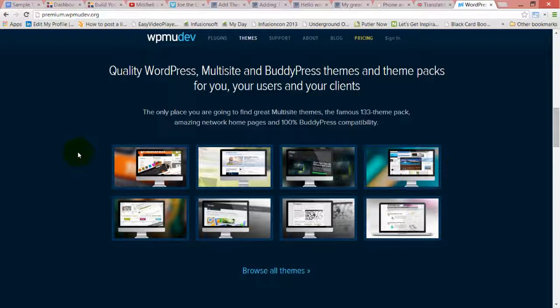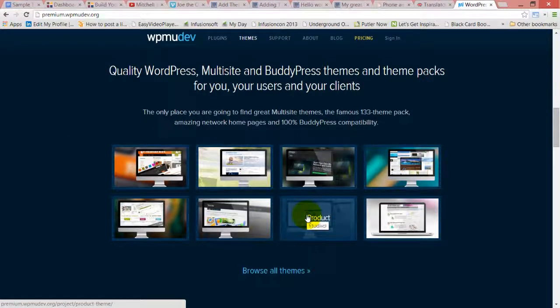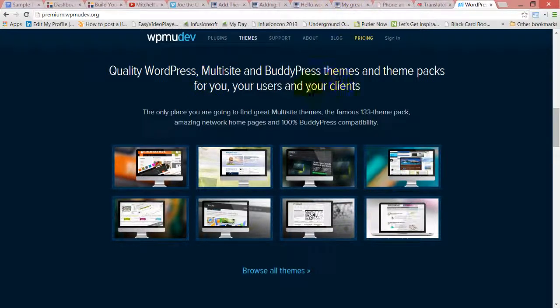And so this is a very reputable place to get commercial or business related themes. They're very well written, they're very well supported, and they're excellent products. I've been a long-time member of their site. Now, ThemeForest is not a reputable place to buy themes.